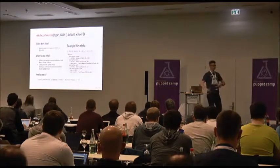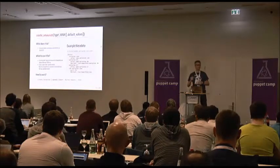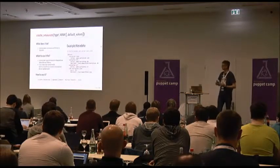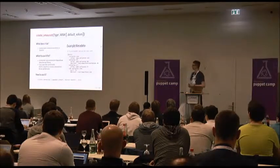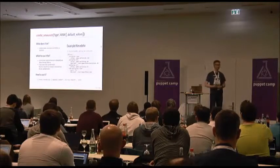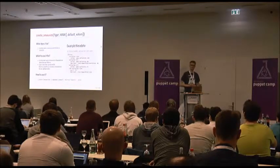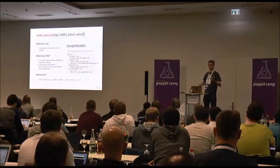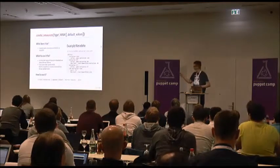Good. This is probably my favorite, the create_resources function. This can, create resources, pretty obvious. They can be of any type, so you can create users, files, packages, but also defined types, like in this example, the Apache vhost. You can use create_resources to make them. The first parameter is the type that you want to create, and the second one is a hash. And of course, we can just load that hash from Hiera, and that makes it a lot easier. As you can see in the example, create_resources, apache vhost, so that's the type we're going to create. And I put in a hiera call that looks up vhost, and it has a default of an empty hash.